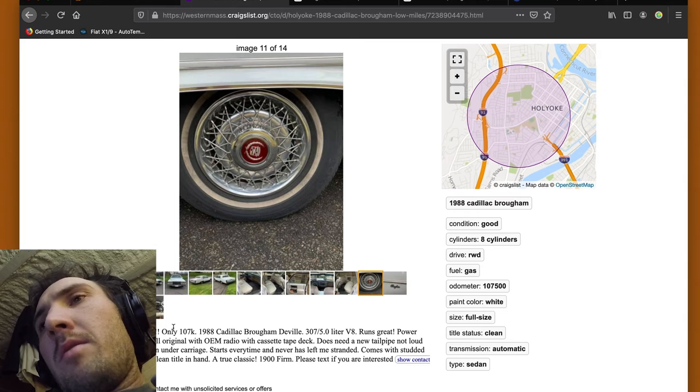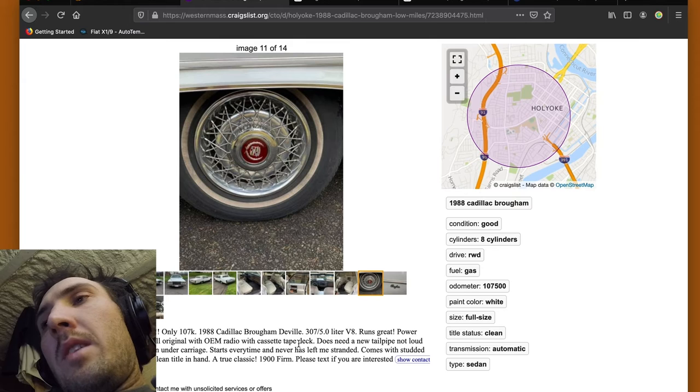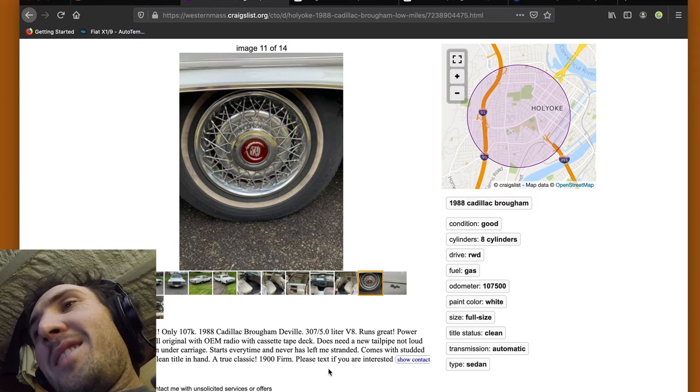Power everything, all original OEM radio. I guess you probably want to worry about electronics in this. Doesn't need a new tailpipe. Not loud, though. Clean undercarriage. Starts every time and never has left me stranded. Comes with studded snow tires. Driving this thing in the snow. I have 1900 firm, so you're not getting any leeway there.